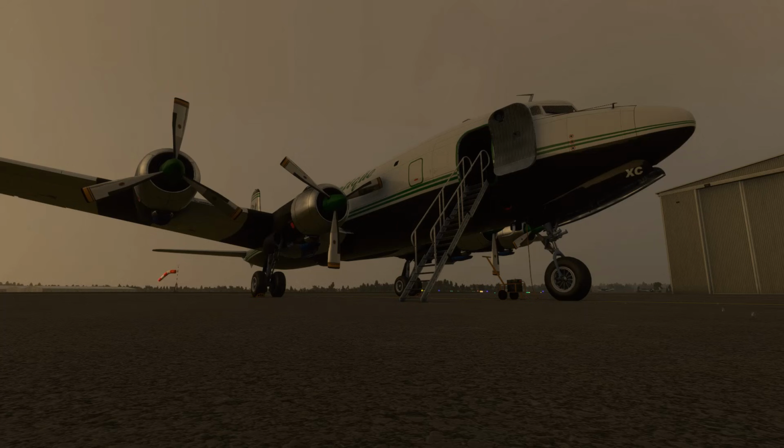So, as you can see, we're currently sat on the ground at a rather dreary Coventry airport in the United Kingdom. We are in an Air Atlantique cargo DC-6, and we're going to be making a quick run over to the Isle of Man with the morning's mail.